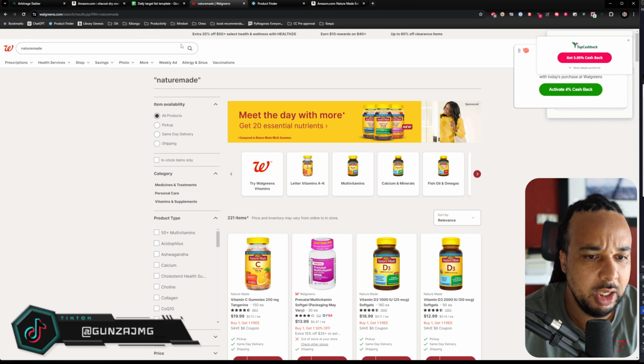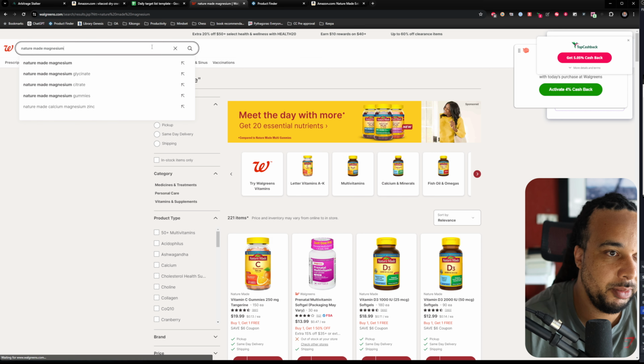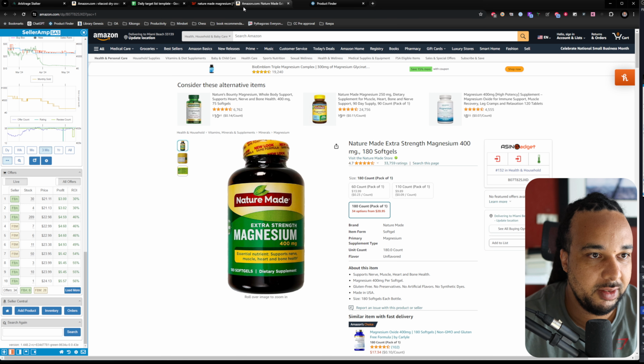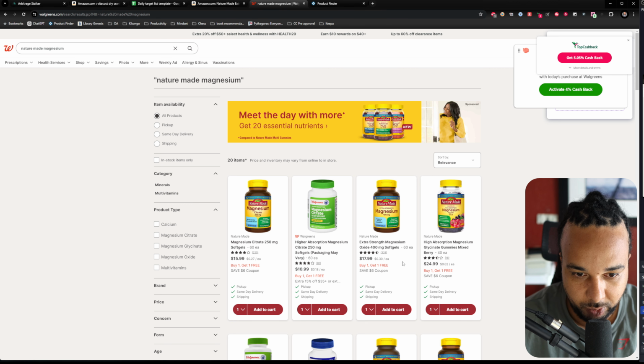Let's just check quickly. Let's just check. Nature Made magnesium. Here we go. And the ASIN is right there. All right, so it's the 180 count. 180 count. Yes, of course.